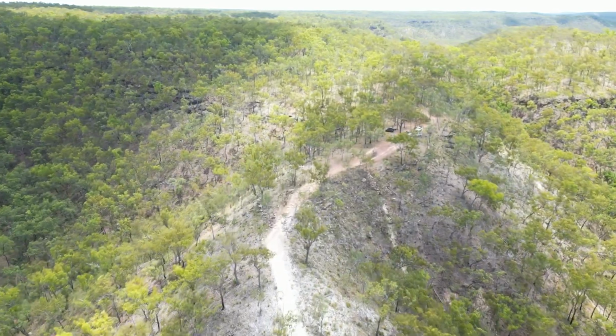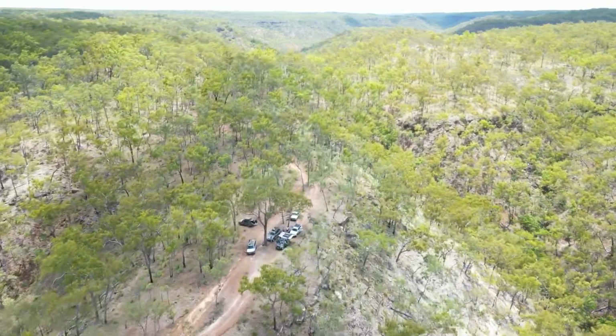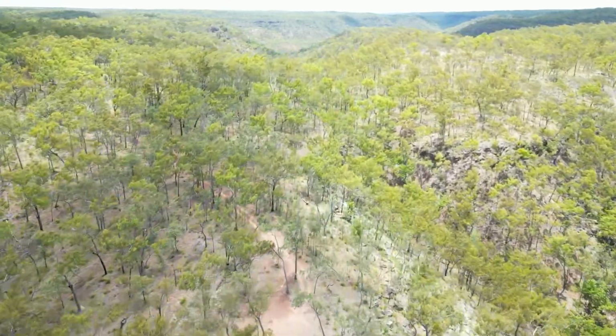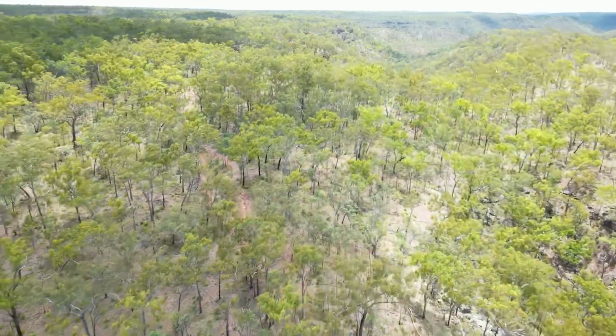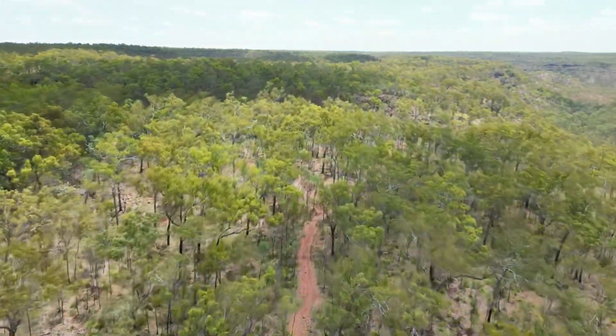They did it pretty tough, and if you do it at any time of year that isn't summer, it's still pretty hot out there. So I don't know how they did it. They didn't have air conditioners or any of that kind of stuff back then. They managed to get through really well. And you'll see a lot of the diggings around the place as well.